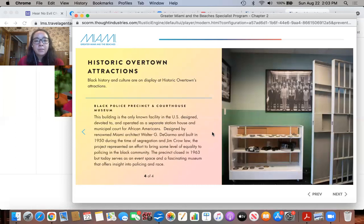Okay. Black Police Precinct and Courthouse Museum. This building is the only known facility in the U.S. designed, devoted to, and operated as a separate station house and municipal court for African Americans. Designed by renowned Miami architect Walter G. DeGarmo and built in 1950 during the time of segregation and Jim Crow law, the project represented an effort to bring some level of equality to policing in the Black community. The precinct closed in 1963, but today serves as an event space and a fascinating museum that offers insight into policing and race.